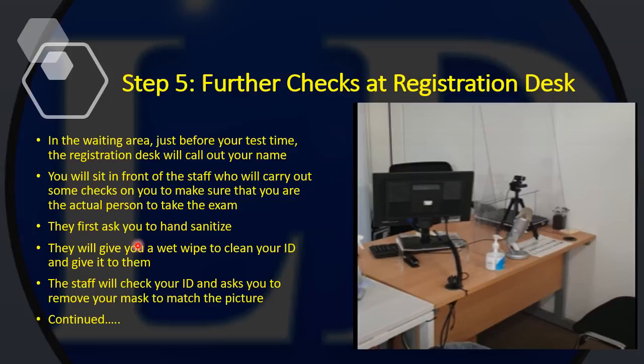Now, they first ask you to hand sanitize. So first thing, sanitize your hands. Next, they will give you a wet wipe to clean your ID and give it to them, because they want to check your ID. You will wipe your passport from outside only, not open and clean it from inside, because you will sometimes rub out the writing. So just from outside, you will wipe it and pass it through this hole. They will check your ID and ask you to remove your mask to match the picture. So they will check your ID, ask you to remove the mask, and check the picture. What happens next? Let us see on the next slide. This is continued.